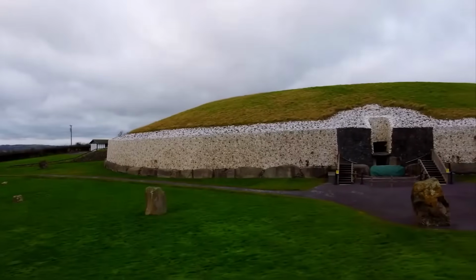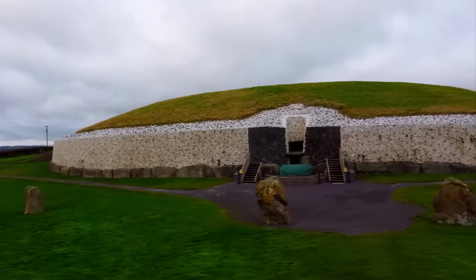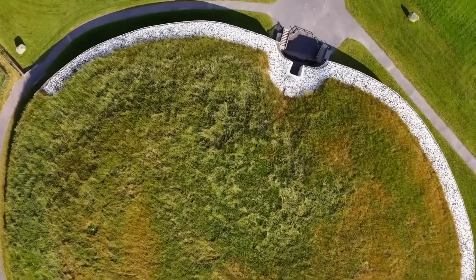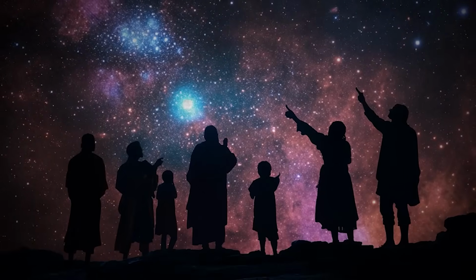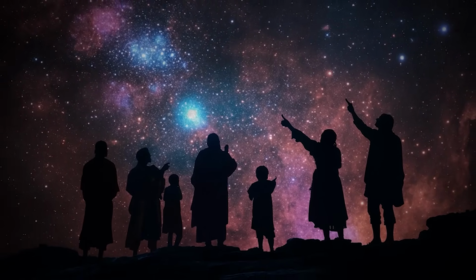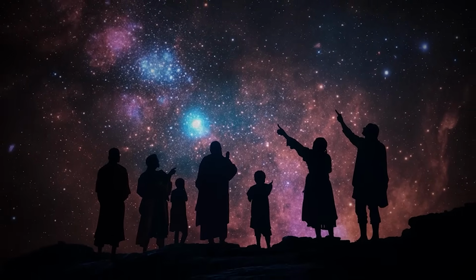If Newgrange truly is a star map, what does that say about the level of knowledge possessed by its builders? Could the alignment of these ancient monuments with celestial bodies be evidence of a forgotten age of exploration, an era when humans sought to map not just the Earth, but the heavens as well? Or is there a more profound explanation, one that challenges everything we thought we knew about our ancestors?